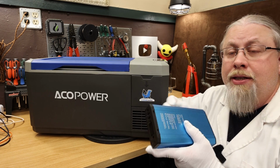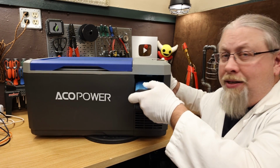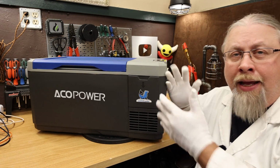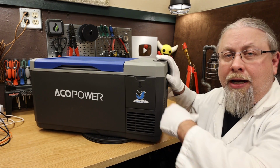But what's kind of cool is it does have this built-in connector on the back that when you put it inside, it actually connects to the back of the fridge and powers it directly. So you don't have to use any cables or anything. You just slide the battery in, it hits those little connectors, and then you'll hear a beep whenever you push it in all the way.